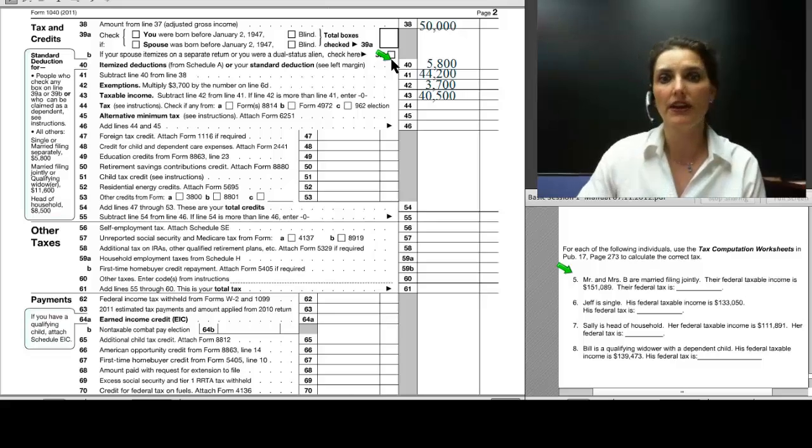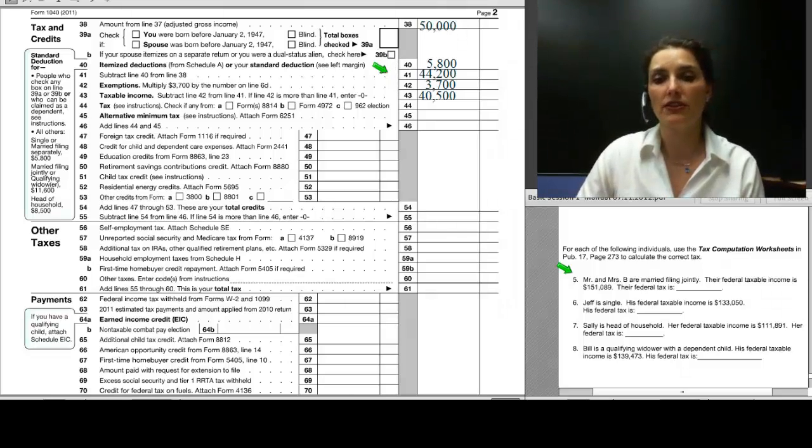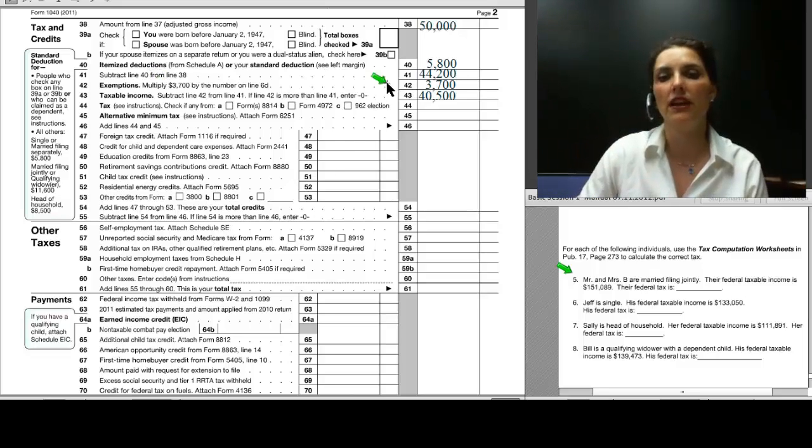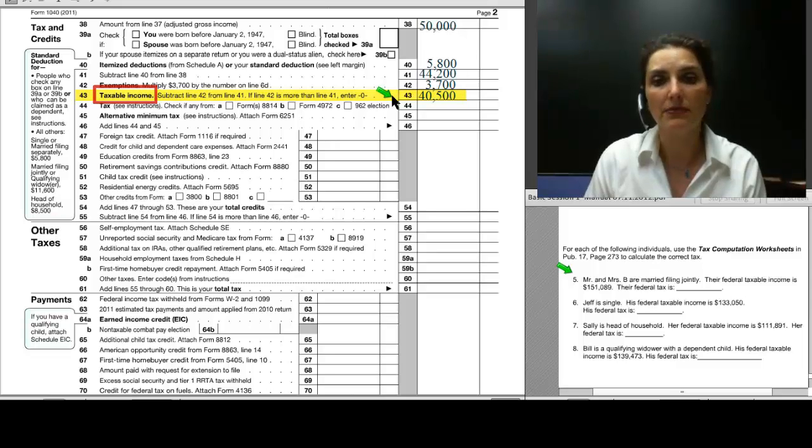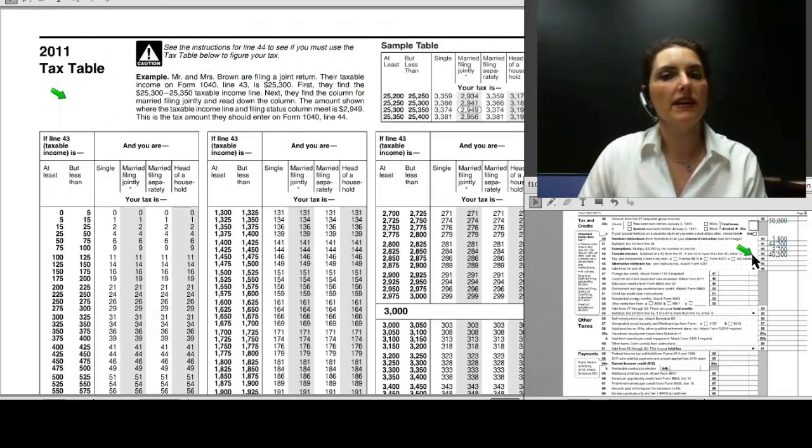I'm under age 65. Next, I subtract 58 from 50 and I get $44,200. I'm allowed to claim a single exemption deduction for myself of $3,700. You can see right here it's telling me I can claim that, one for myself, and I enter it on line 42. Then on line 43, I have my total, $40,500. This total is my taxable income. This is the number I will use to look up my tax in Pub 17. So $40,500 is my taxable income.